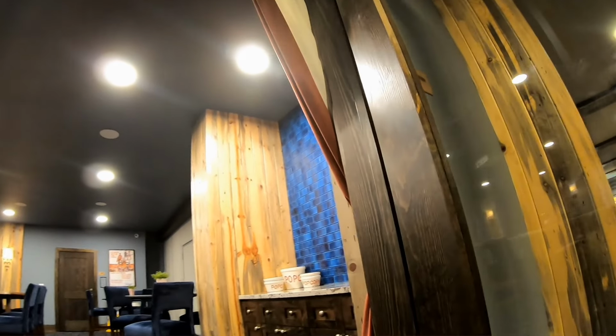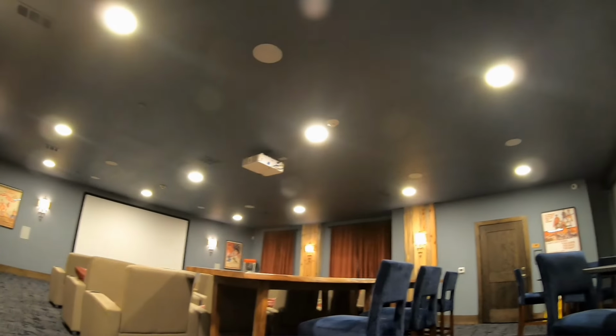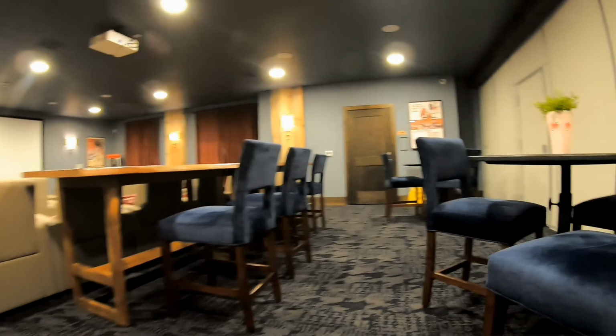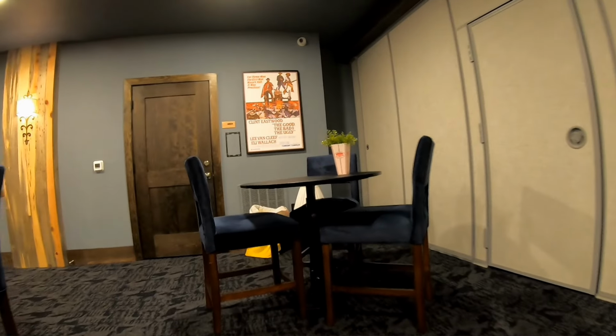We have an awesome movie theater. Right there, if you want to have dinner and a movie, on Friday nights they show a men's or a women's movie, depending, and we have food trucks that pull up outside in the circle drive, and so you can get different types of meals and sit at these tables and have dinner at a movie.